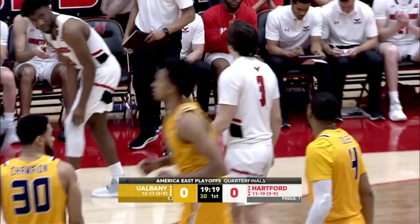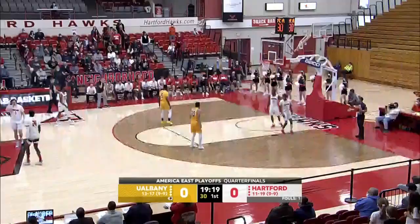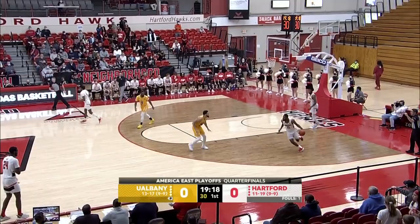Jarvis Doles, such an X factor for this Albany team. You see him there, number 4 in yellow, and now we look at David Shriver. But Doles is really a guy who, when he is playing his best basketball, takes this Albany team to a whole other level. Hartford averages 70 a game, yielding 72 a contest.